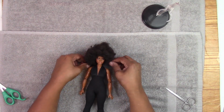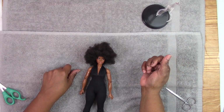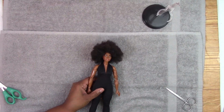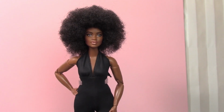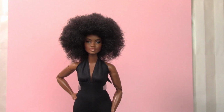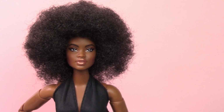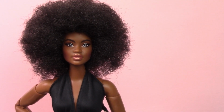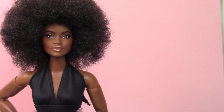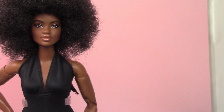So let me get her on the stand, and then I'm going to get her out of this jumpsuit and redress her and see what you guys think. Okay, so here is this beautiful doll on her stand. Love her face. Look at that gorgeous face. Just zoom in a little bit. There you go. Beautiful, beautiful face. Love her makeup. It's more of a neutral, natural palette. It's just enough. We can dress her up or dress her down. Love it, love it, love it.